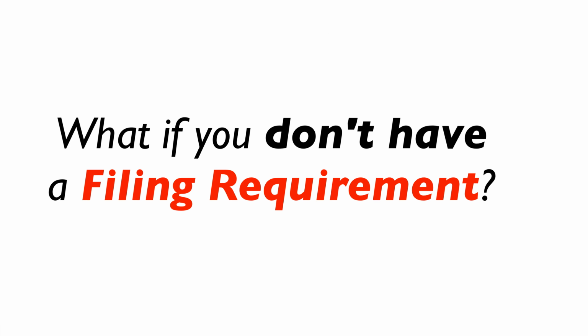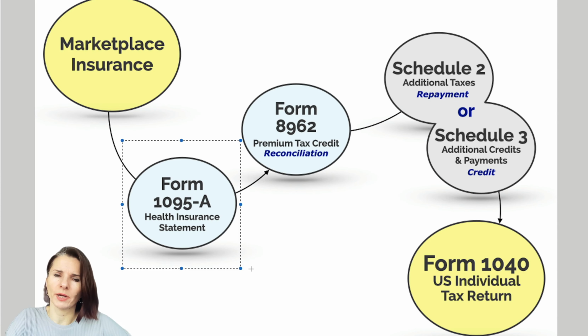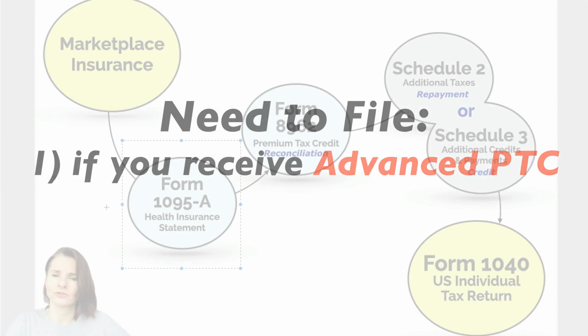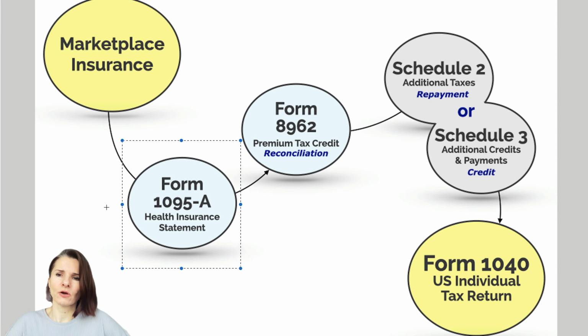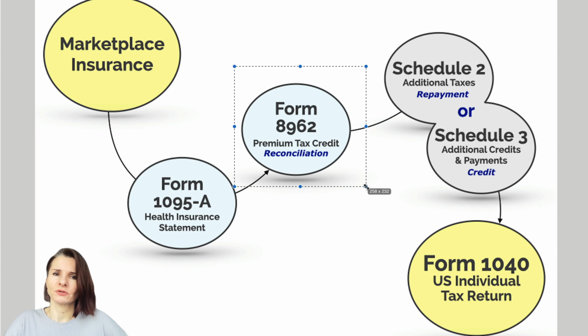If you receive Form 1095A and you don't have a filing requirement, you have to include it, and you do have to file if you receive advanced premium tax credits. So if you get subsidies, regardless of your tax filing requirement, you have to file to do the reconciliation. Or the second reason, if you want to get premium tax credit because maybe you didn't get enough in subsidies.